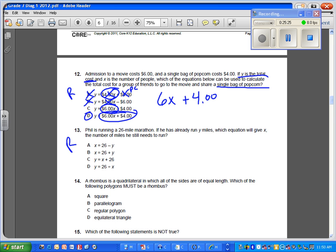Phil is running a 26-mile marathon. If he has already run y miles, which equation will give x, the number of miles he still needs to run? So x is the total of the marathon, take away the number of miles he's already run. This is reflected in A. I'm not going to take the 26 total miles and add what he's run. Don't need to do that because x is what he still needs to get. We're not talking about y being the total miles of 26 plus x, and it's not D either.